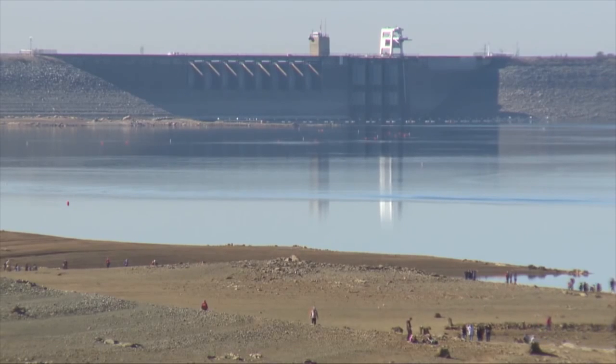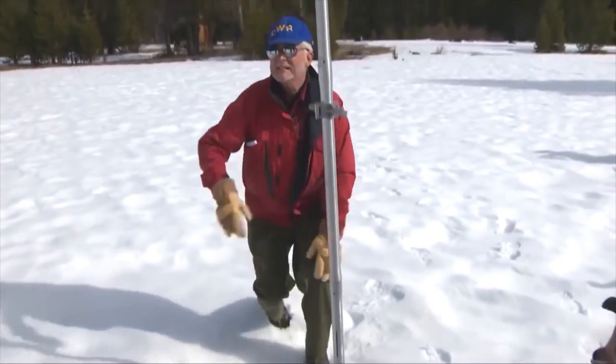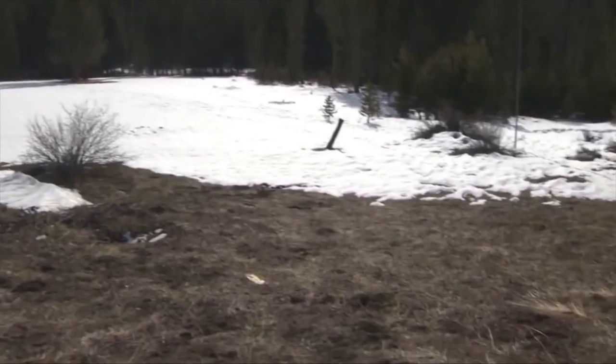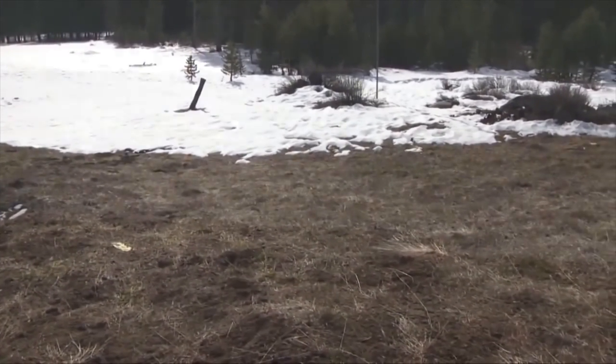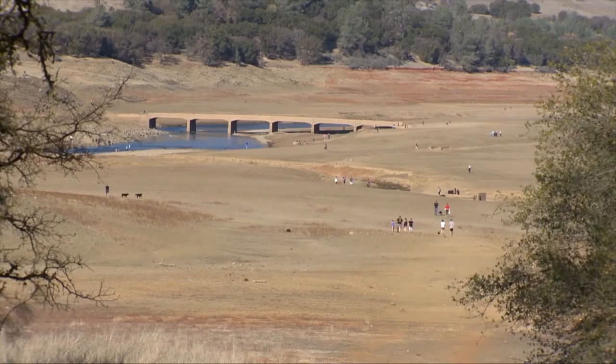California is enduring its fourth straight year of serious drought conditions. Snowpack in the Sierra, which can account for a third of the state's water supply in a normal year, is extremely thin due to minimal storms and warmer temperatures. Water users are drawing down existing water supplies both in above-ground reservoirs and below-ground aquifers.